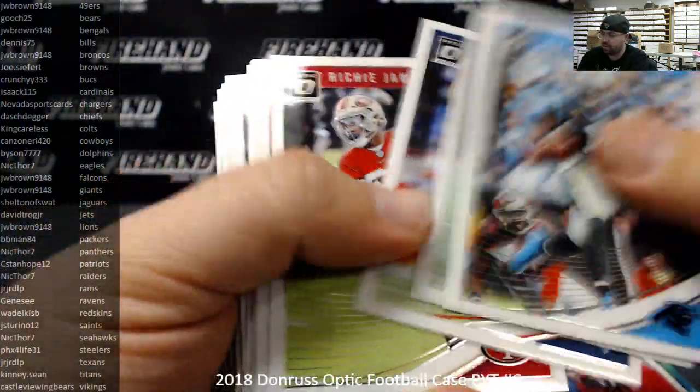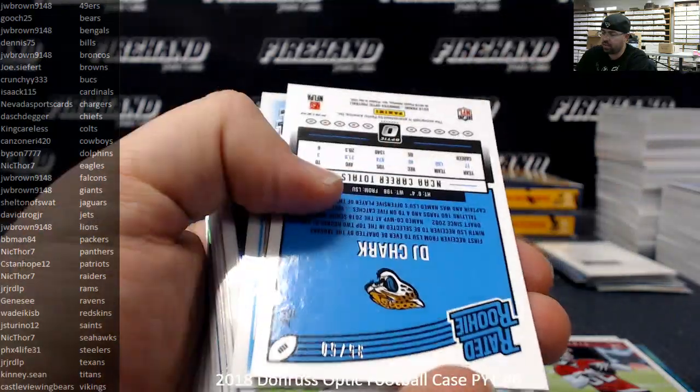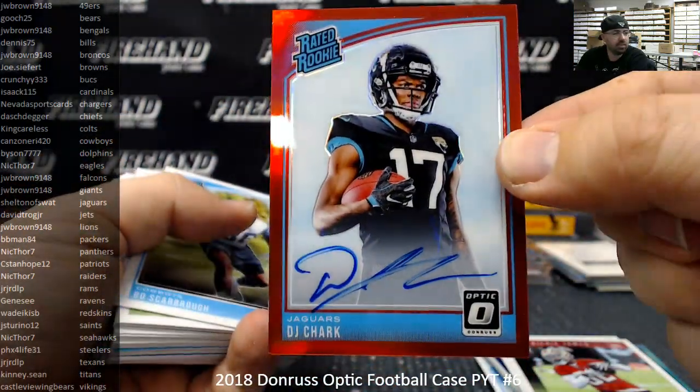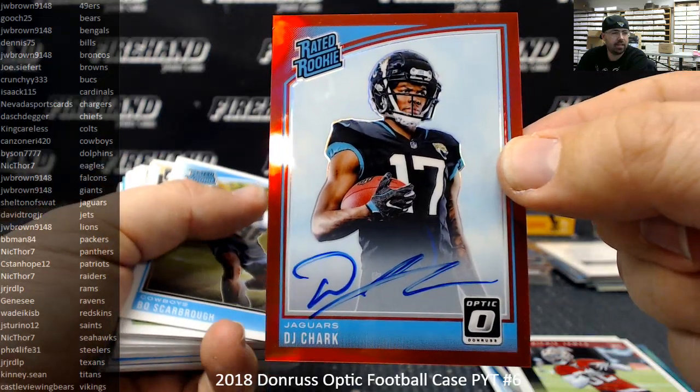Second half here. Richie James, hey, number 250, DJ Chark for the Jags. It's a red prism auto. Jags going to Shelton Swat. You're on the board, Brian.